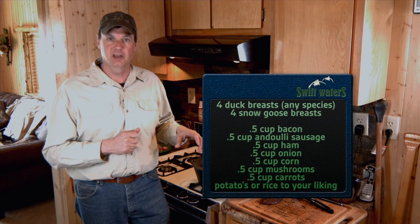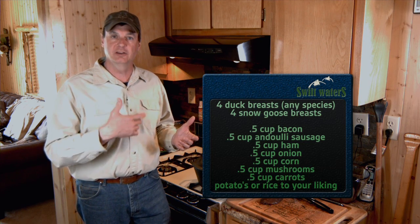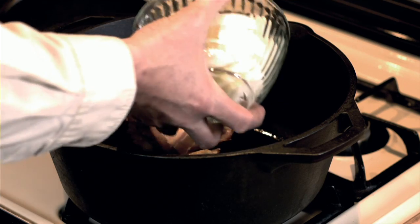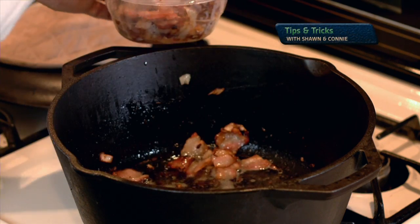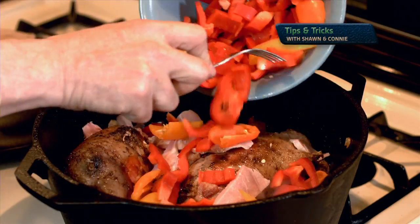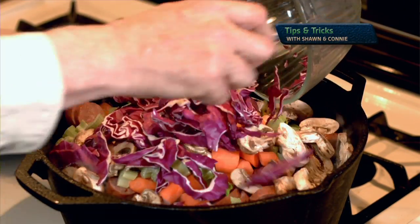Start dropping in the breast, the snow goose breast, same type of thing. Then I move right into the bacon and throw the onions in. We let all of that cook to where it starts cooking the bacon down. We pull the meat back out, then we reinsert both the mallards as well as the snow geese, and then we start going through all the vegetables and adding those in. Each of them are proportioned as pretty simple. It's 1 cup size for each one of the vegetables that we put in.